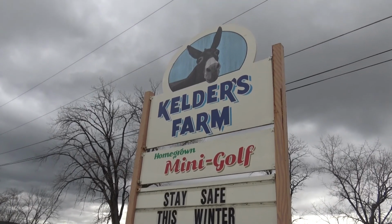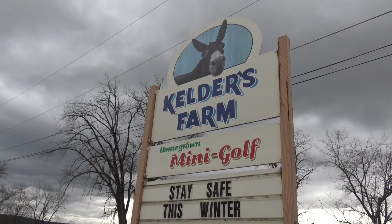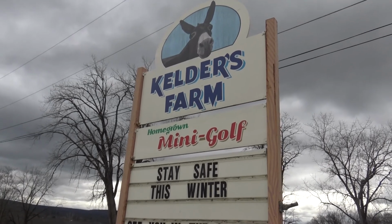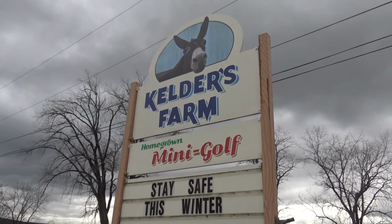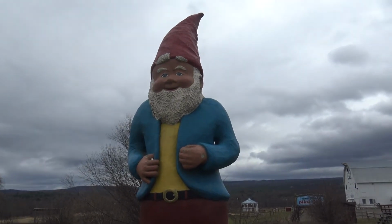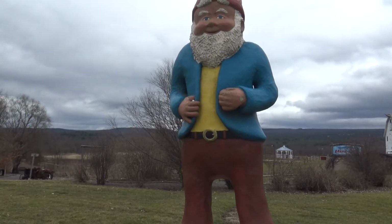Last thing we're gonna hit is Kelder's Farm. When we left Troll Mountain, we continued down that road. It comes to an end, we made a left. And far down on the left-hand side, Kelder's Farm. We told you we're gonna see giants, we saw gnomes. We're gonna combine it right now. And we found it. The world's largest garden gnome.